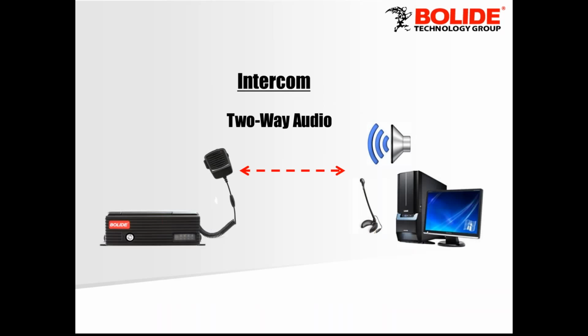Another very important feature is the intercom, the two-way audio. Just like a CB radio, it works very similar. You see the handset, you push the button, you're able to talk, you're also able to hear out of the same device, and that would transfer to your client software or your server, out of the speakers in your PC or your mobile device and the microphone. Like I said, it works just like a CB radio, and it keeps you in communication with your driver.